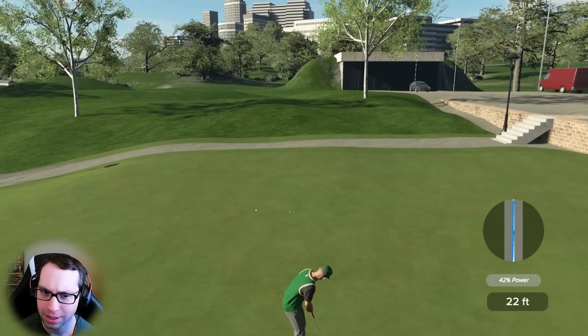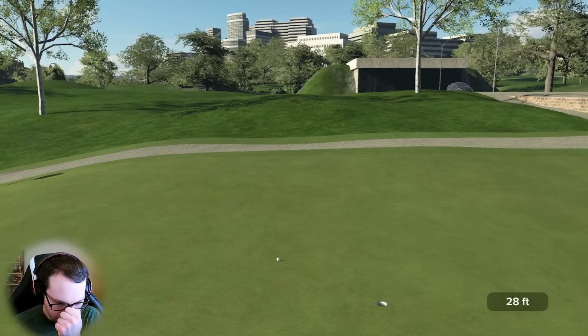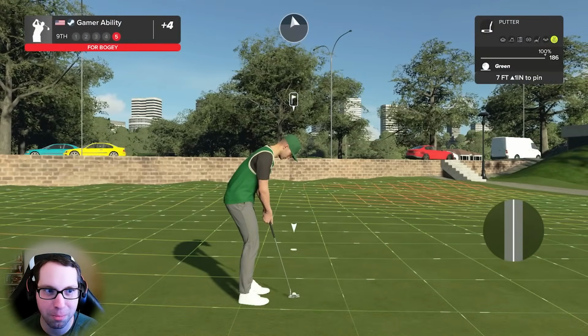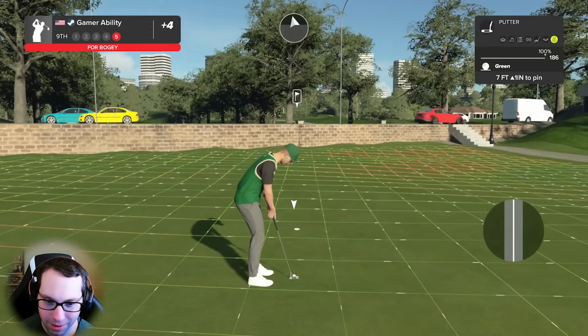One time. It's coming down. Oh, hit a bit too firm. Oh, that was a good line. Just overhit it a little bit. I calculated the power wrong on the putt there. Drop one, bogey.